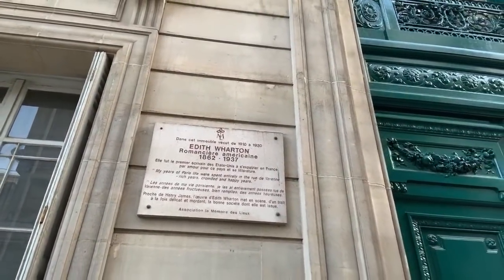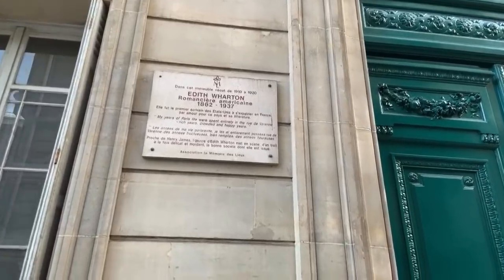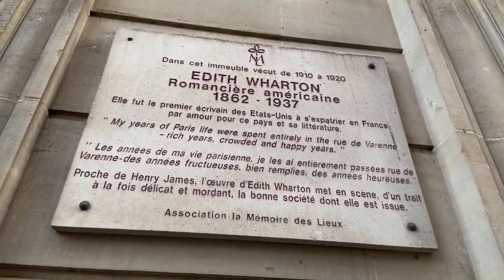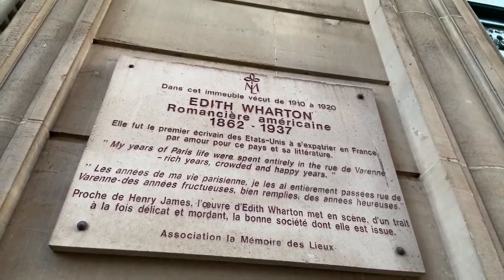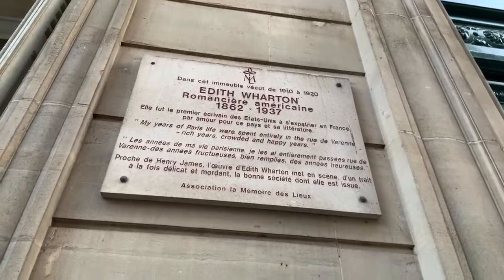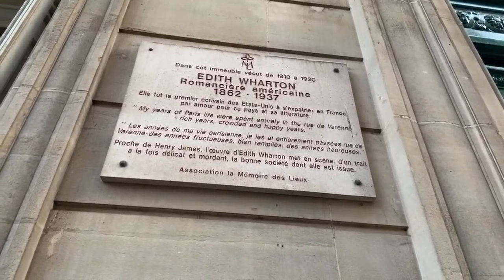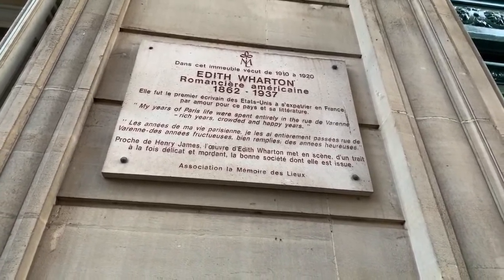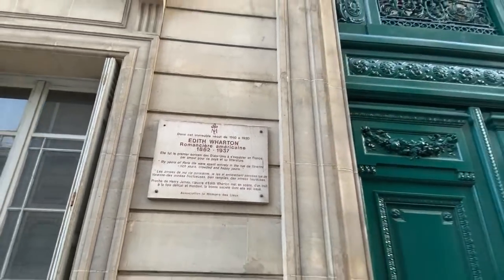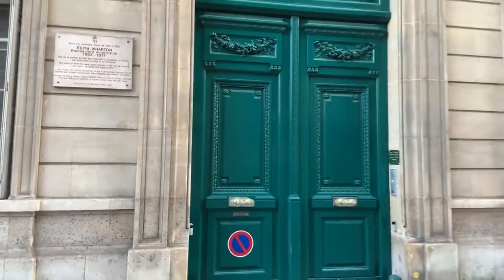She's an American novelist. I think you guys all probably know. Very rare that they have English on these kind of signs. Even on Hemingway's building, they don't have anything written in English, but we got "My years of Paris were spent entirely in the Rue de Varenne. Rich years, crowded and happy years." Isn't that cool? She was the first woman to ever win the Pulitzer Prize.